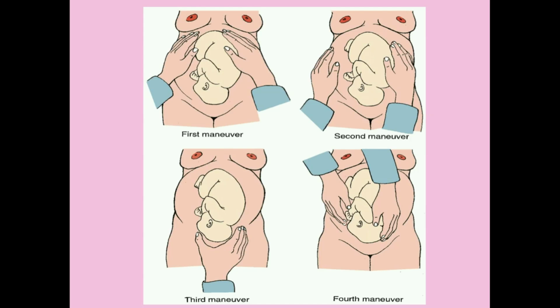Now these are the Leopold maneuvers. So this is the traditional way of assessing the fetal lie. The first maneuver is called the fundal grip, and what you're doing here is palpating the upper abdomen with both hands, and you're using the palms of your hands and fingers. And what you're feeling for is what's on the upper part of the uterus. So what you should feel is the baby's buttocks. You should not feel a head.